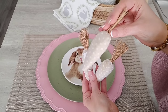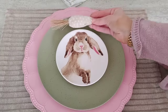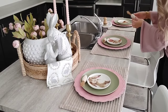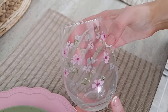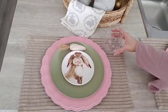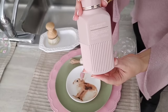I was shopping at the Dublin Mercantile and I came across these really sweet carrots. I just love them. I think they're so adorable. And I decided to add these to the plates just for an extra little Easter touch. I'm so glad I decided to pick up these cups from Walmart. I love how soft and feminine they are, and I just think that pop of pink adds such a pretty little touch for the spring season.